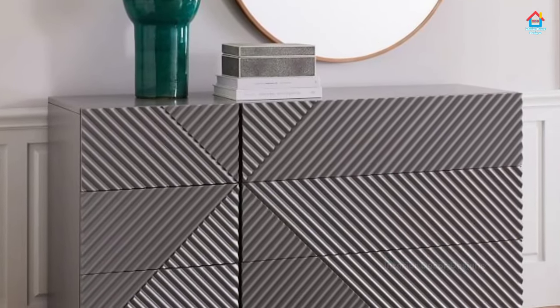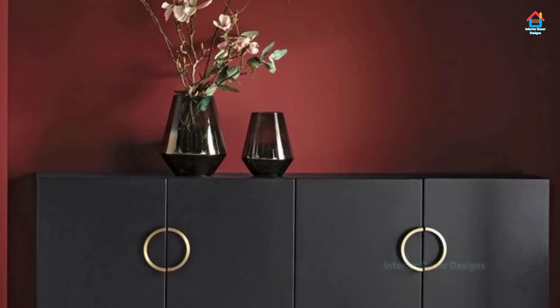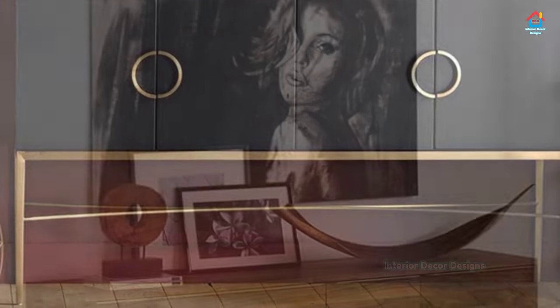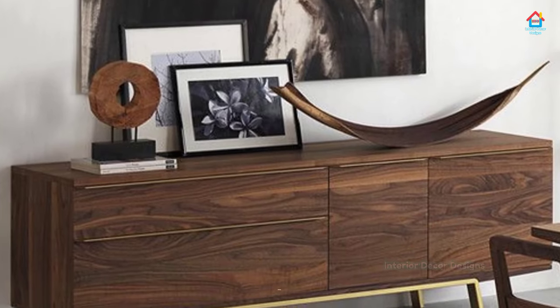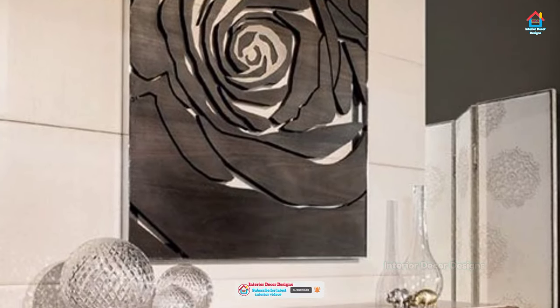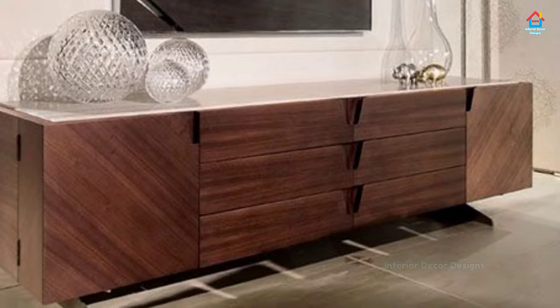Sideboards come in a wide range of style, form and finishes. And with a slight twist in their overall silhouette, they can be used in different ways while still becoming the focal point of any room they adorn. Most modern sideboards rely on simple straight lines and a hint of minimalism and innovative design to bring the best of form and functionality together.